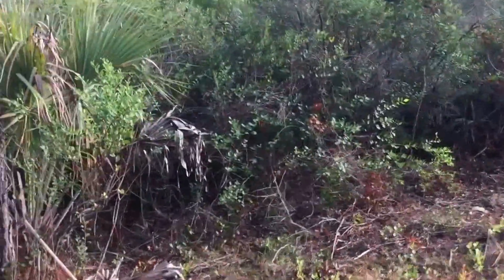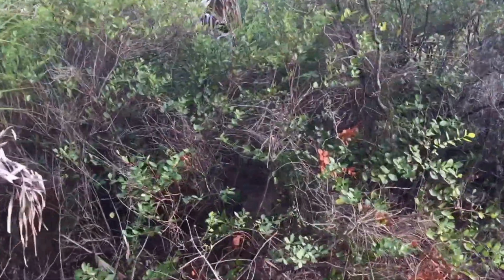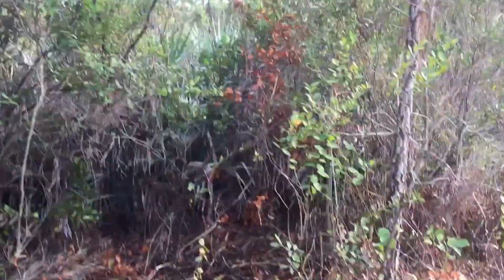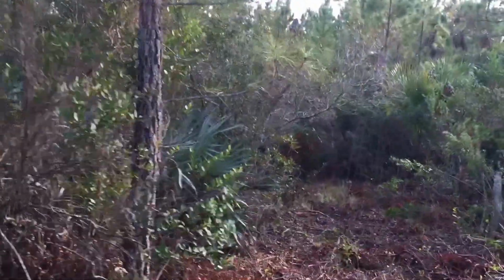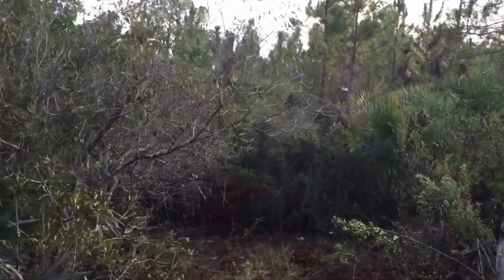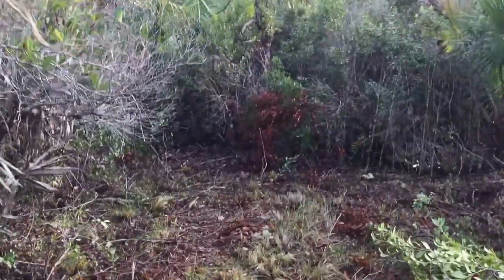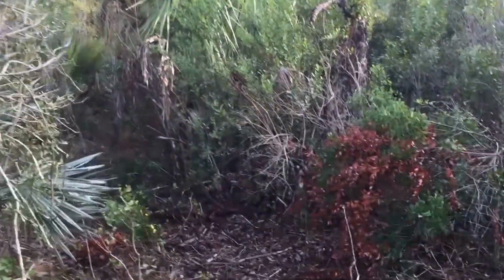So what you're looking at right there is pretty much what I'm chopping through with that brush hog. It's dense. It's been a couple weeks since I've made my way back to the southeast corner, but I think this connects here.